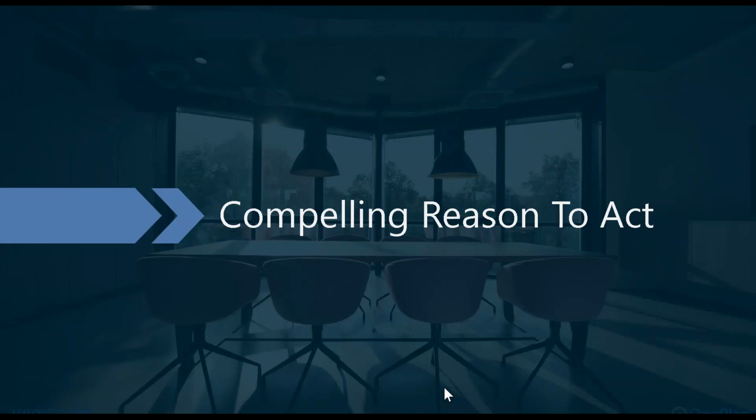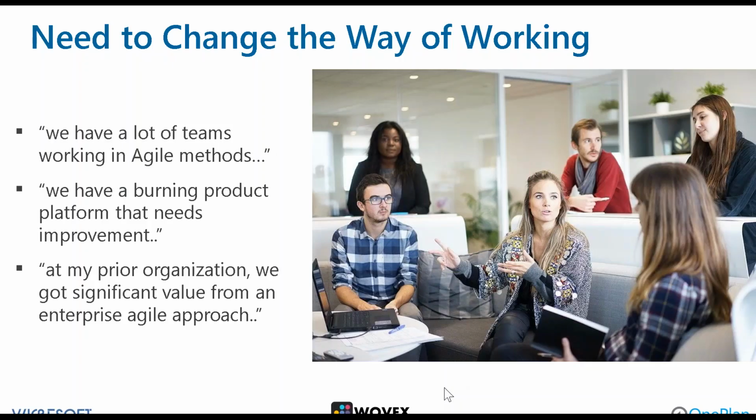So what's the real compelling reason to act? Most organizations today are working in agile methods. You might be in a situation where you have teams that are working both in agile and waterfall. It's in the news and in trends in terms of business agility. Leadership is reading about it.